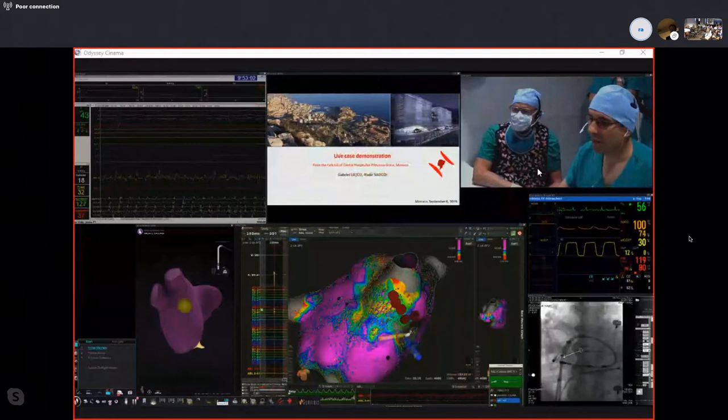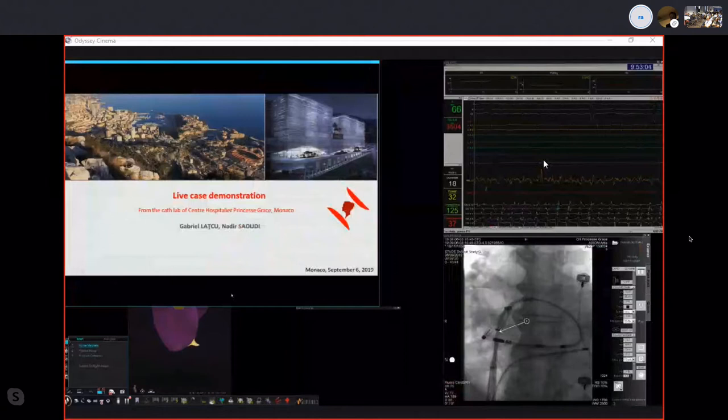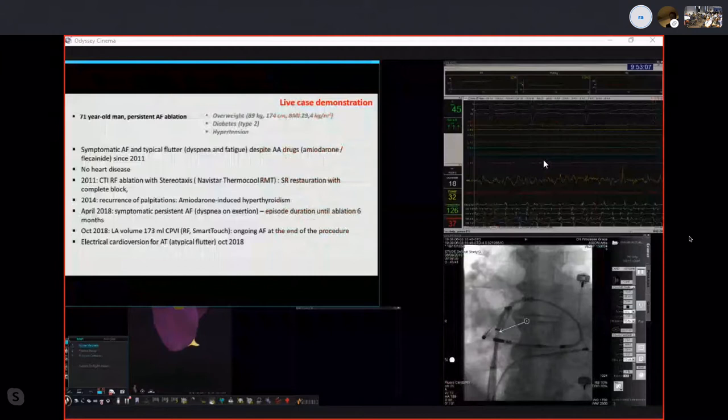So we have a 71-year-old man who comes for a persistent AF ablation. He is overweight, almost obese, as you can see. He has type 2 diabetes and also a long history of hypertension. His atrial fibrillation story started almost 10 years ago with symptomatic AF and typical flutter. That was despite drugs, and two drugs were tried at that time, amiodarone and flecainide. He had virtually no heart disease.